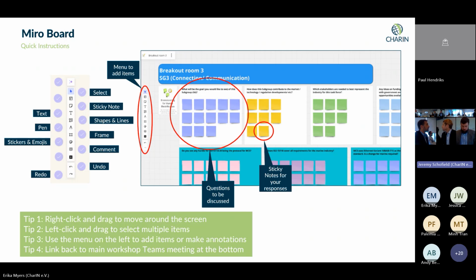And then within each of those questions, we have little sticky notes to allow you to provide some feedback about that question. And if you want to have any additional annotations, we have stickers and emojis, we have shapes and lines, frames. You can add comments to each of those stickers as well.